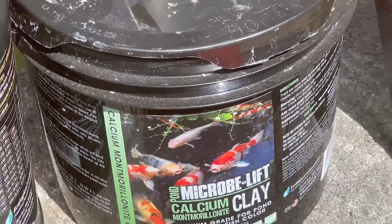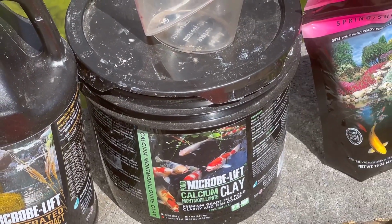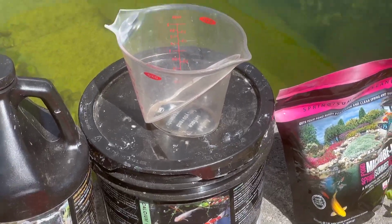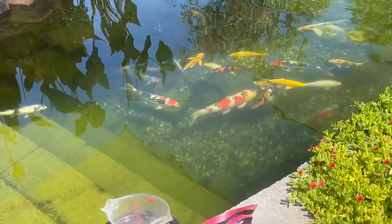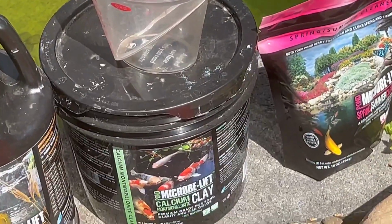And then I also use Pond MICROBE-LIFT Calcium Monornite Clay. This stuff's really good. I mix it with the food. I also just mix it with a bucket in the water, and I pour that in there religiously, and I use that probably every couple weeks. That stuff right there, really a go-to.